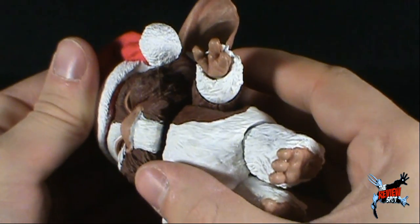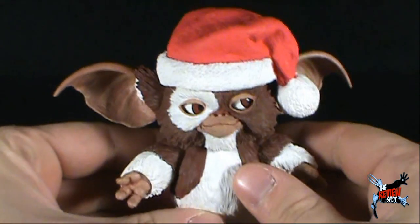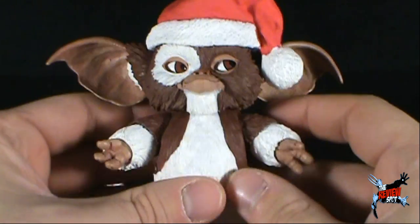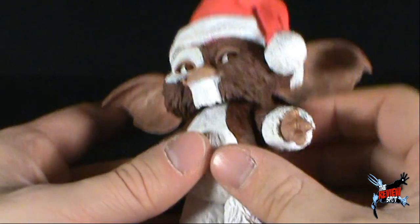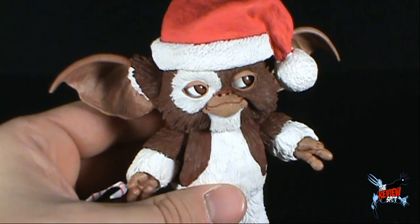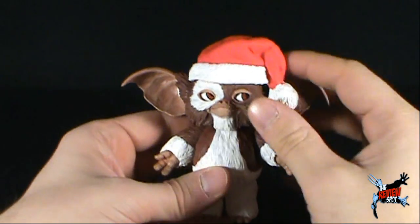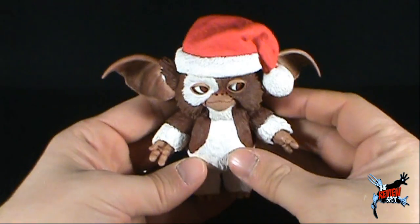You might be able to pry it, but I don't know how much of a train wreck is underneath that. It's probably just a whole bunch of glue. It's not going to come off, which is fine. I don't know if it's just entirely the hat or the head, but this Gizmo feels a lot heavier than the original Gizmo. It might just be the fact that this hat is plastic, and it's a heavy plastic too, making this figure feel extremely heavy.